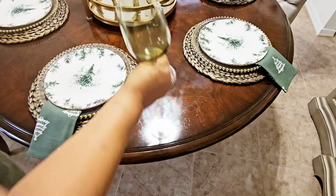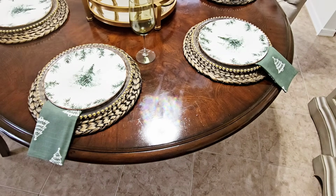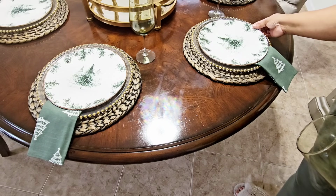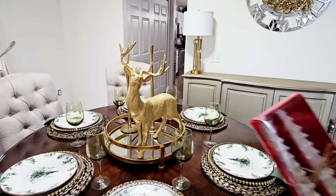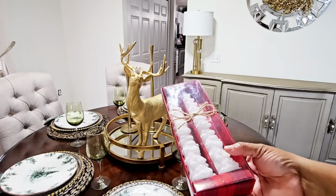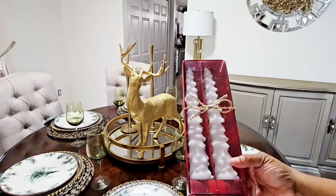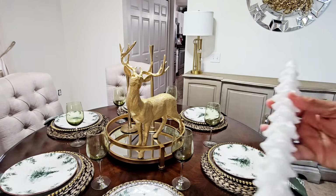Let's add some stemware that's very inexpensive from Dollar Tree. And this is how my tablescape looks so far. I'm bringing in these beautiful candles that I picked up from Michael's, I think last year. Oh, I wish I could find another set or two.